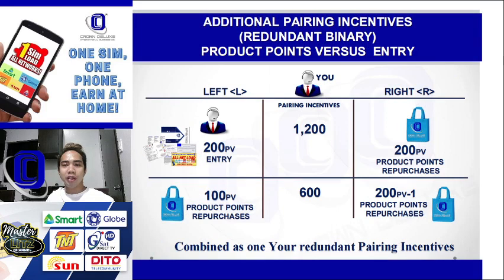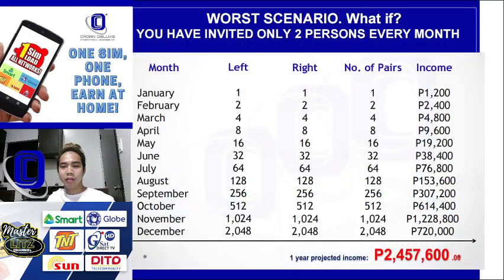Additional pairing incentives, redundant binary paradox points versus entry. So left and so right, kung nag-pairing siya, may 1-2 ka. 100 points and bonus entry. So left and so right, paradox points purchase over 600. Malaki pala talaga pag direct. Left and right. Combine as one redundant pairing incentives.